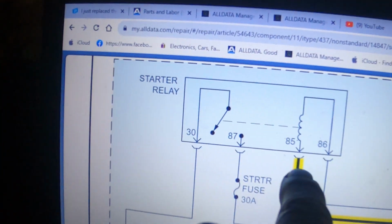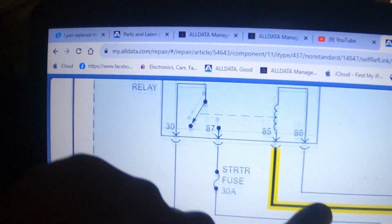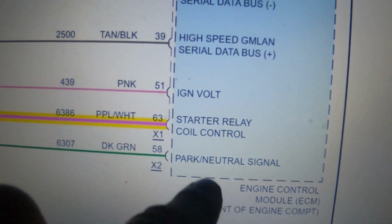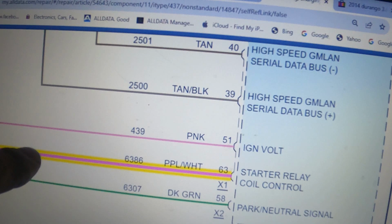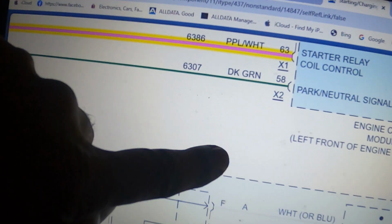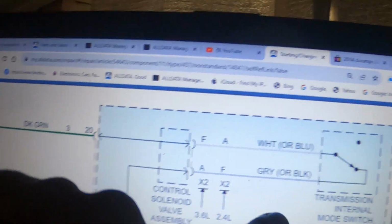So when the computer sends 12 volts up this line, let me show you. And that's coming from the engine control module. You'll see it right there, engine control module. Starter relay coil control. So the computer will send 12 volts down this line as soon as it sees it's in neutral. So if you go down here, this is all part of the starting circuit too.